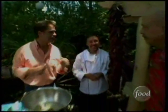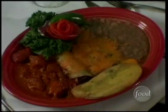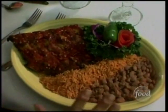After mastering fire roasting and peeling, I suggested our next lesson, lunch. Thank you very much. Here we go. Green chili enchiladas, chili rellenos, carne adobada, and red chili ribs. Now this is what I'm talking about.